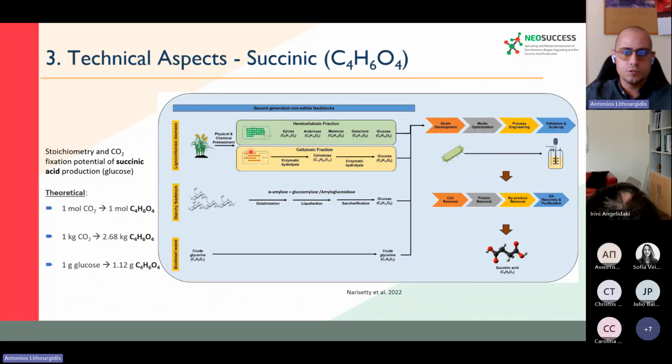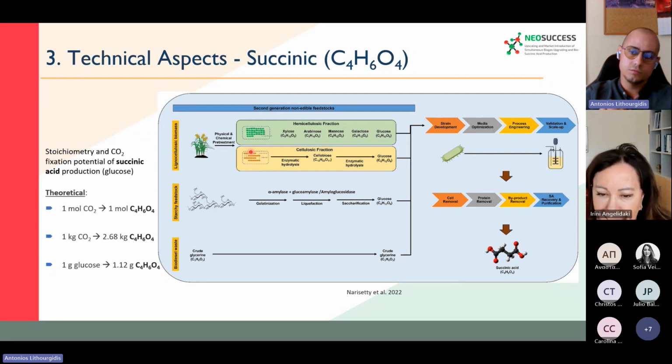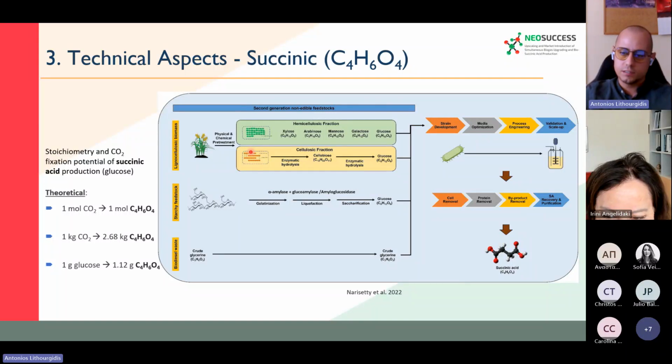So in a general concept, the process design and development to produce succinic acid is usually: we select a feedstock and we either go through some pretreatments with enzymes or such, and then we develop our strain, in this case Actinobacillus. Then we optimize our culture medium and we implement some process engineering, and then we are ready to validate and scale up our process. Of course, the final broth eventually we have to purify to recover the succinic acid so that it can be used as a chemical platform.